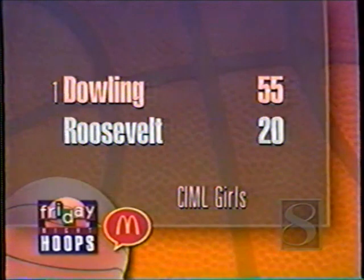Later in the first half, the Maroons moving the ball down court. Lillis will bank it down low. That doubled up Dowling's lead. An easy win for the Dowling girls tonight. They go to 18-1 as well with the 55-20 victory over Roosevelt.